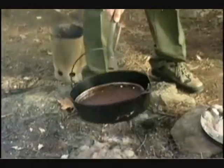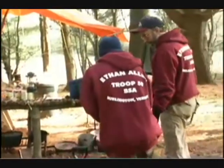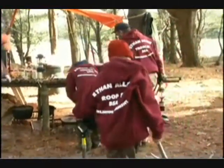Be sure you have hot pads or pot hooks for grabbing hot handles. And know where you're going to set a hot pan down before you lift it off the fire. Then before you enjoy that meal, take a few seconds to give thanks.